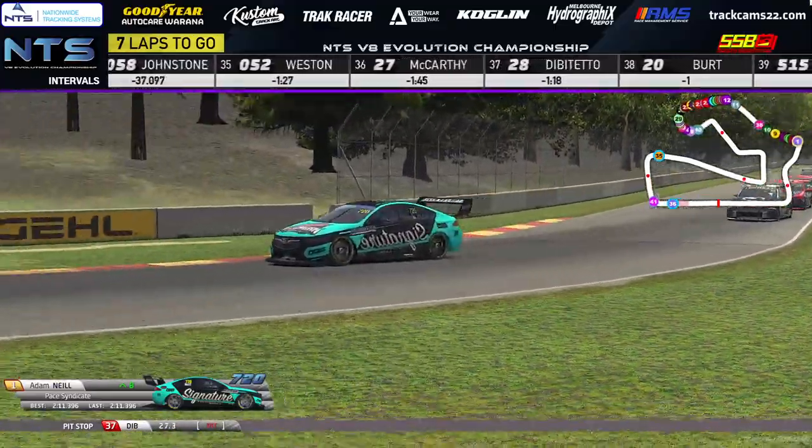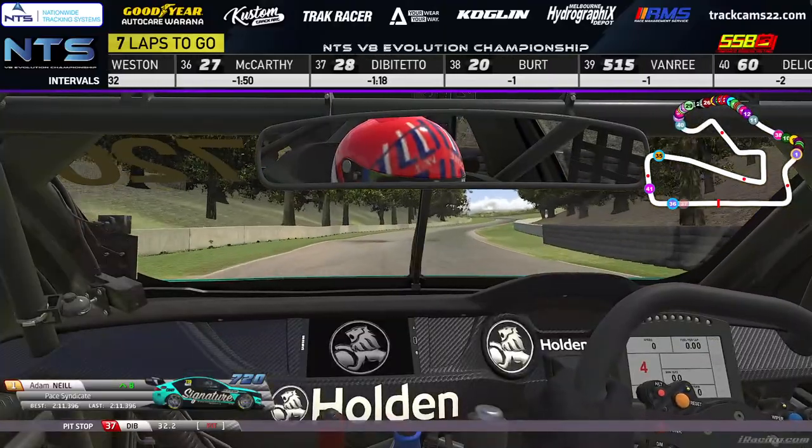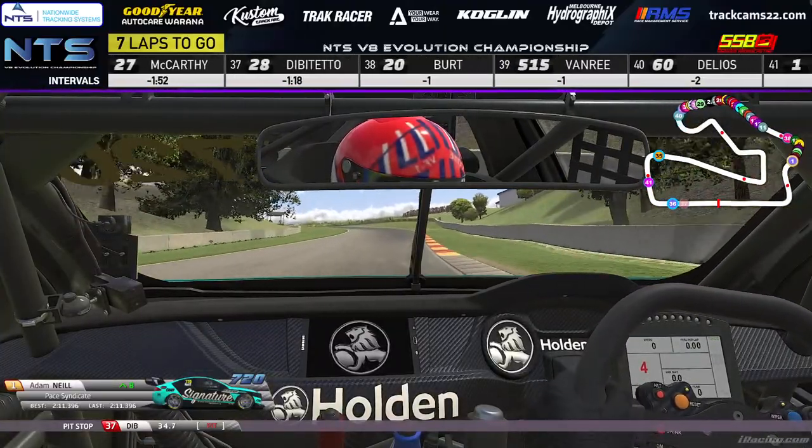Yeah, well, you know that they're not going to muck about on the restart, eh? No, indeed, and it's obviously a bit of a contentious moment at this point.